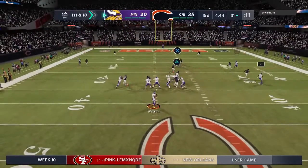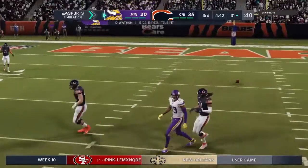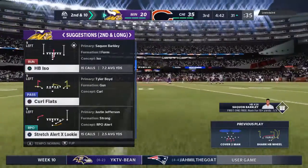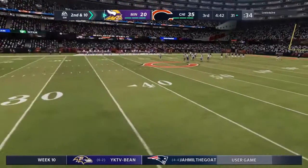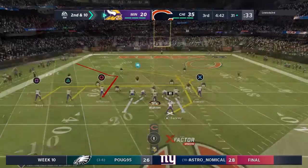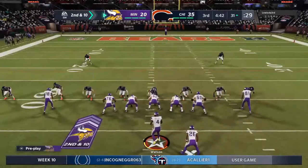To the air yet again, Watson. And incomplete as he was knocked as he threw it. And it took the ball off course. They've given up a few first downs on this drive, but getting the incompletion there, that should give them something to build on and maybe turn the tide. Line of scrimmage, the 31 as they line up, 2nd and 10.